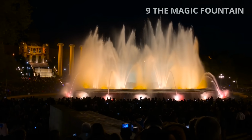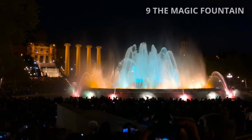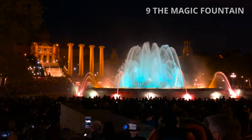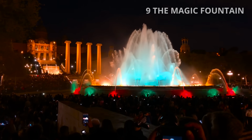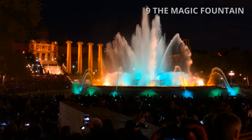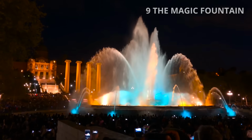The fountain was badly damaged in the Spanish Civil War and did not operate until 1955. In the 1980s, music was incorporated with the light show, and the fountain, along with the Museo Nacional, was completely restored prior to the 1992 Summer Olympics, held at the Montjuic.